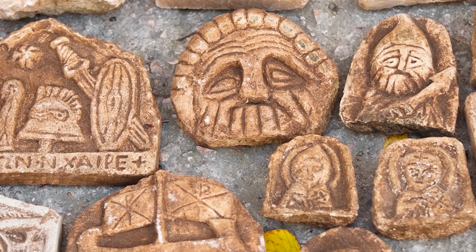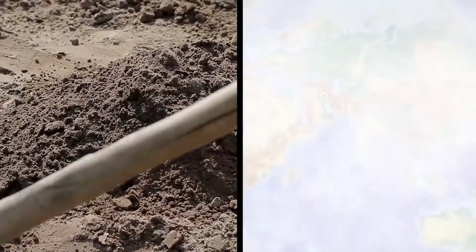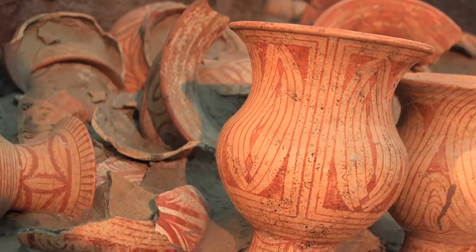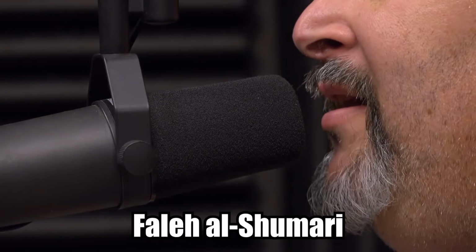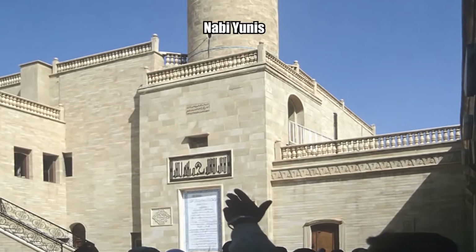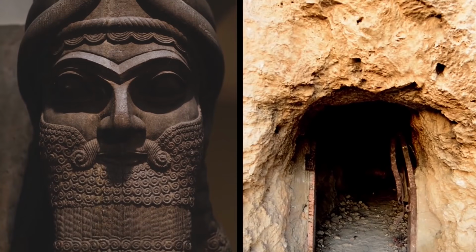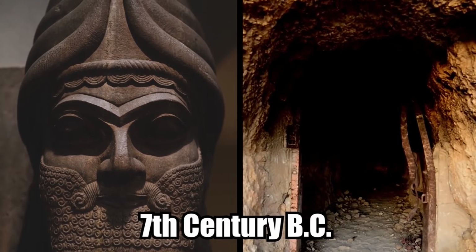In a strange turn of events, however, they accidentally uncovered a treasure trove of Assyrian artifacts while digging tunnels beneath the streets of Mosul, and for whatever reason, they left the items untouched. Faleh al-Shumari, head of the Antiquities Authority in Mosul, said that Iraqi government officials already knew about the objects beneath the shrine of Nabi Yunus, which was the prophet Jonah, which date back to the 8th century BC. The site is also home to a palace belonging to a Neo-Assyrian king, dating back to the 7th century BC.